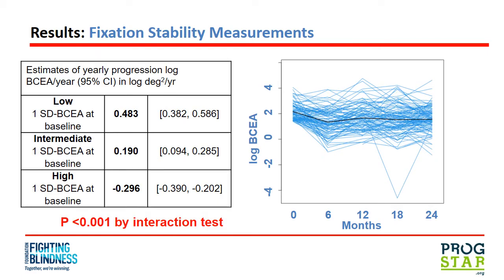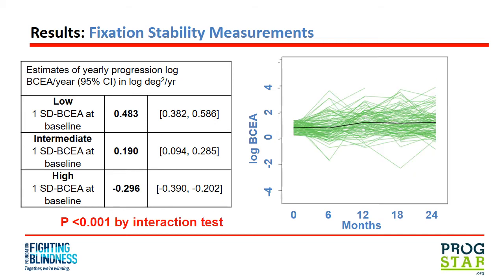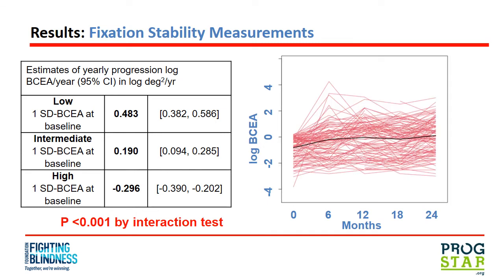We analyzed the yearly progression rate based on the fixation stability at baseline. Again, 3 groups with the group cutoffs at the 33rd and 67th percentile. You can see how for the 1/3 of eyes that were most unstable with a high log BCEA, there was a statistically significant reduction over time in the log BCEA, meaning that these eyes on average developed more stable fixation. For the other 2/3, fixation became more unstable over time.